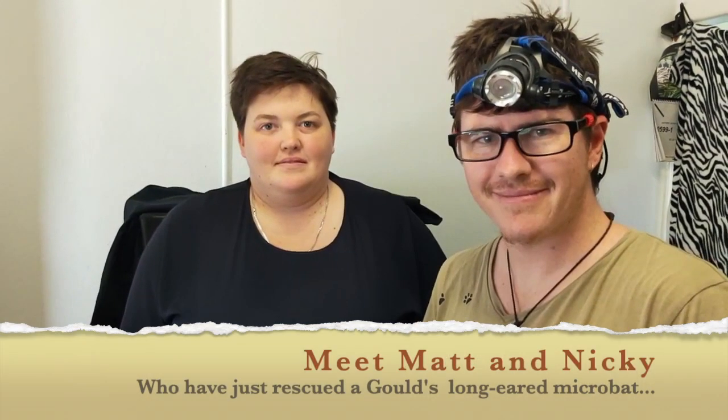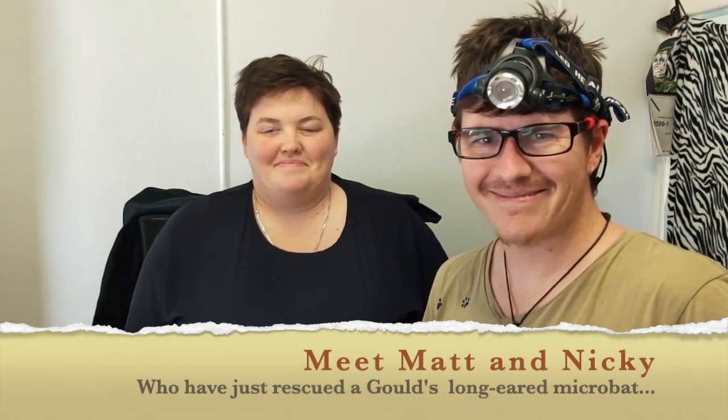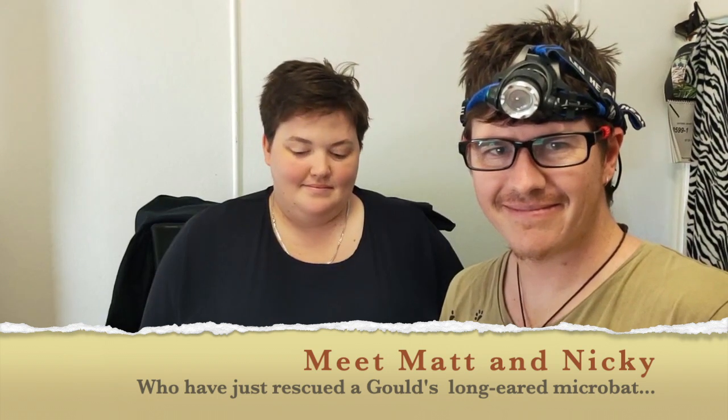So Matt and Nikki, and they are the only two people on the Sunshine Coast who look after the really tiny baby microbats. And we are just in possession of a Gould's long-eared bat, and we're just going to do a standard inspection straight after we have removed it from its carry case, having taken it from the Chancellor State College. So it's over to you, Matt and Nikki.